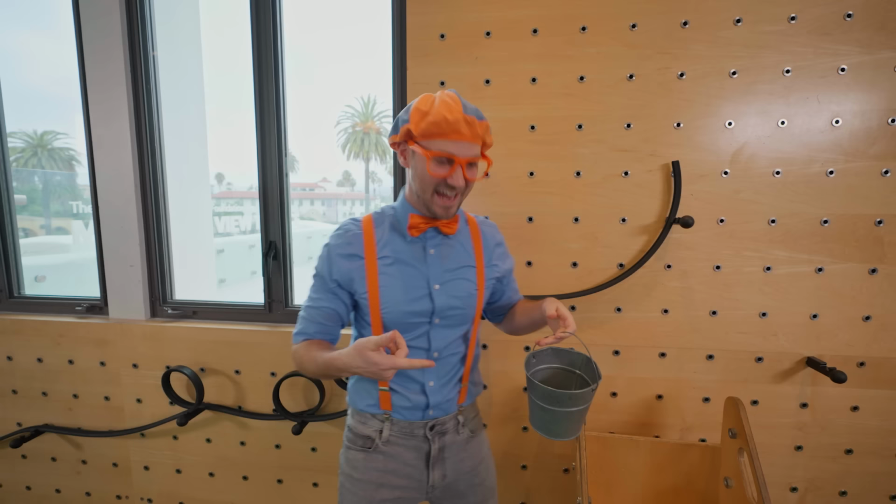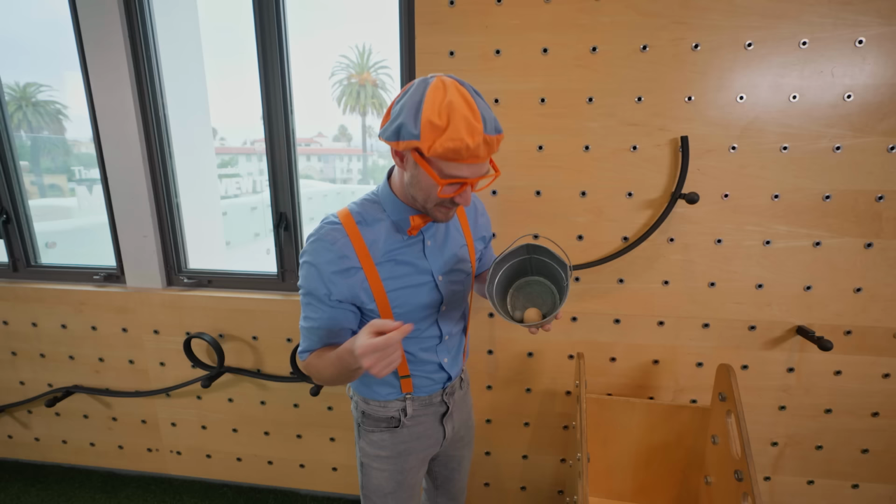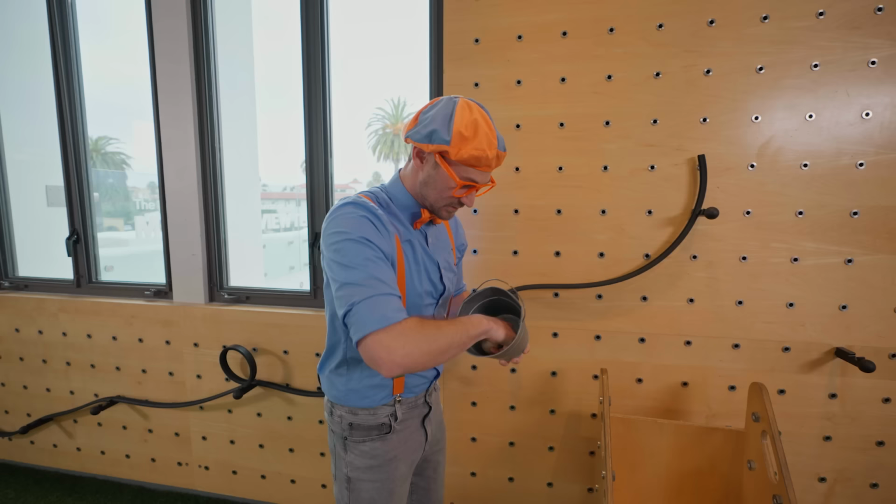Yeah, a pail. Ooh, and do you see what's in here? A ball just dropped out there. All right, let me pick it up. All right, and then we should probably race some of these balls.